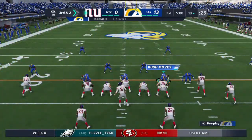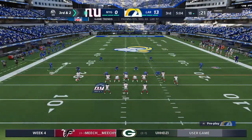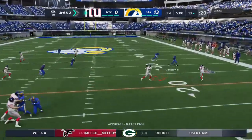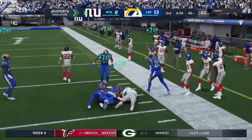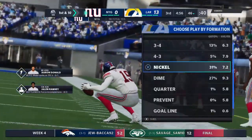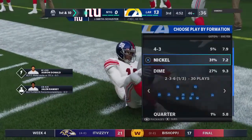This offense in desperate need of a conversion as they come up on third down. From the gun, Jones. Open man, Smith-Schuster, it's complete. And they work this well upfield across the 45. It was third and short, and they go flying past the marker for a gain of nearly 30 yards.